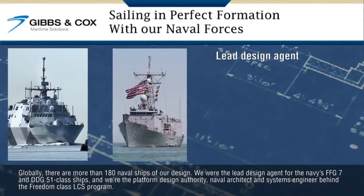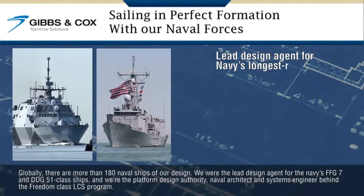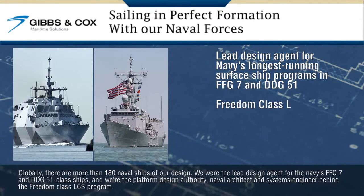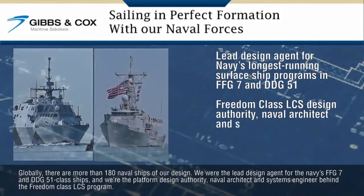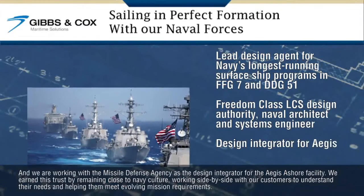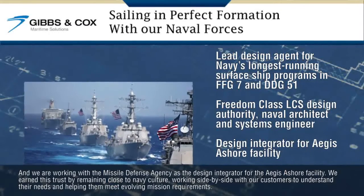We were the lead design agent for the Navy's FFG-7 and DDG-51 class ships, and we're the platform design authority, naval architect, and systems engineer behind the Freedom Class LCS program. And we are working with the Missile Defense Agency as the design integrator for the Aegis Ashore facility.